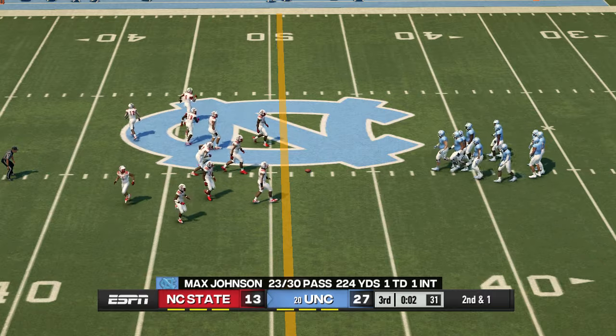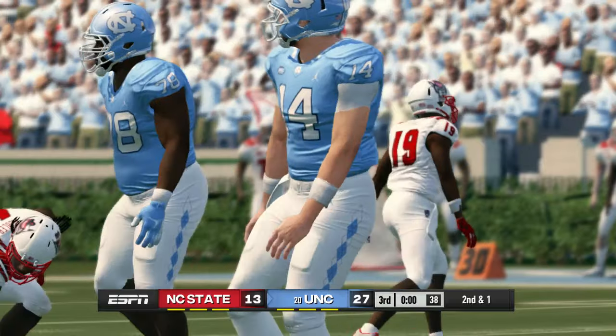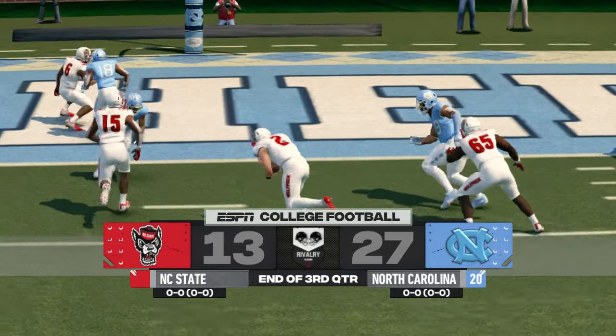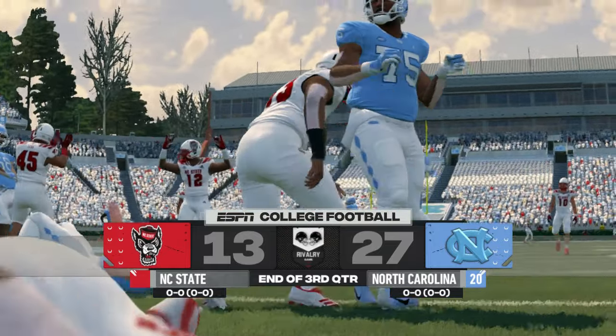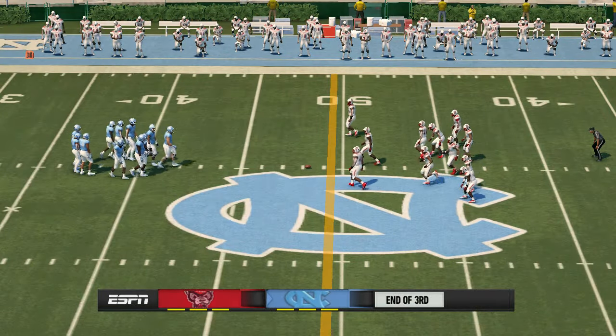Second down now. They're just a few feet away from that first down marker. That's three down and one to go. North Carolina's in front by 14. Back in this very pivotal fourth quarter.